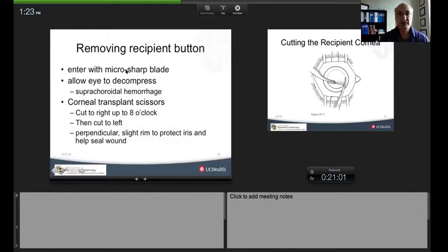So then I'll enter first into the eye with a microsharp blade, allow the eye to decompress. The thing we're trying to avoid is a suprachoroidal hemorrhage. The idea here is to use corneal transplant scissors first to the right and then to the left. I'm very right-handed and dominant with my right hand, so I usually will start to the right, cut almost all the way around to the 9 o'clock position, and I'll show you a video of that. The idea is to keep this cut very perpendicular and leave a slight rim at the bottom of the trephination to keep the iris from incarcerating and protect the iris.